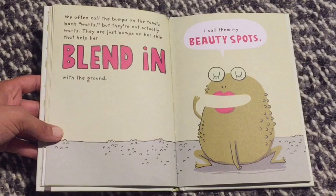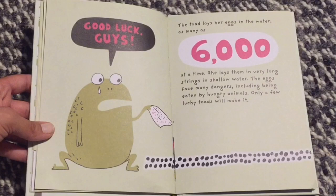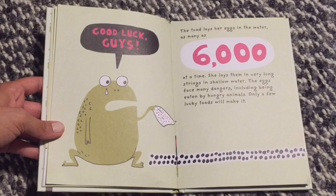The toad lays her eggs in the water, as many as 6,000 at a time. She lays them in very long strings in shallow water. The eggs face many dangers, including being eaten by hungry animals. Only a few lucky toads will make it. Good luck, guys.